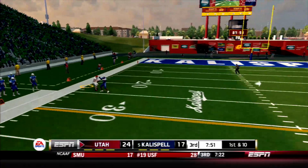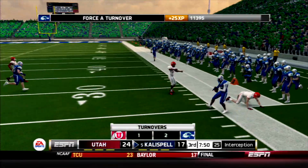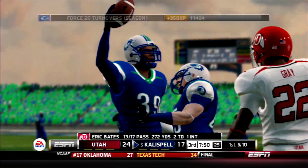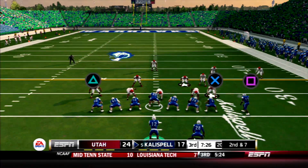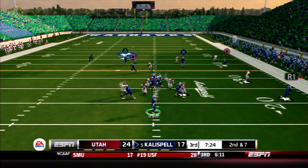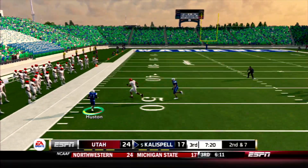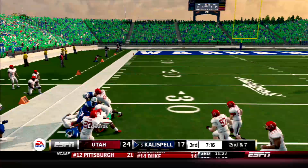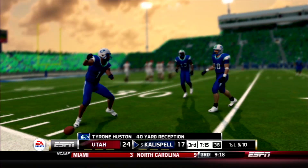And Bates again trying to go long, and this one's picked off. That is Nick Robinson, and Kalispell's defense makes their biggest play all day. That was a much-needed turnover for Kalispell as they take over. Irvin barely gets this away. Here goes Houston. He outruns the first, makes the next man miss, tries the spin and lost the football, but Sherrod Edwards is there to scoop it up.